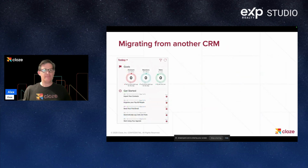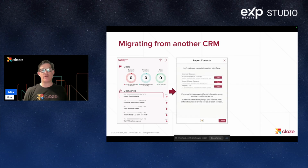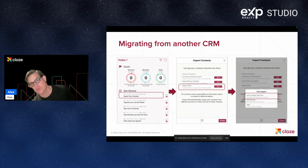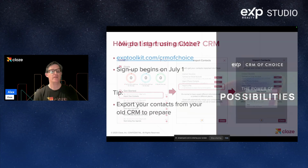Last couple of minutes here. If you're migrating from another CRM and preparing to move to Cloze, one thing you should be aware of is when you first get in there, you're going to see a getting started area. And we're going to have already brought in your contacts from Google and 365, and you can optionally bring in your contacts from your phone. But if you have a file, have us do it for you. You'll see a little button, click on that, let us import your file, send it to us, and we will do it for you. So give us some notes and we'll go from there.